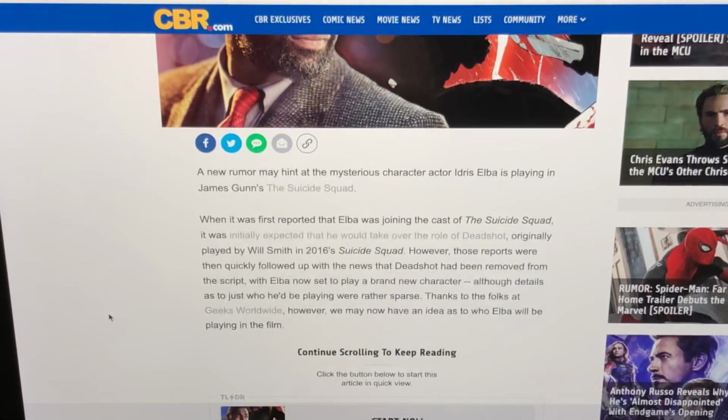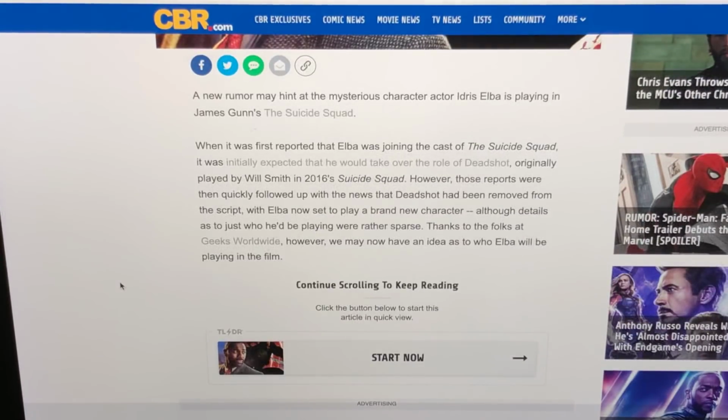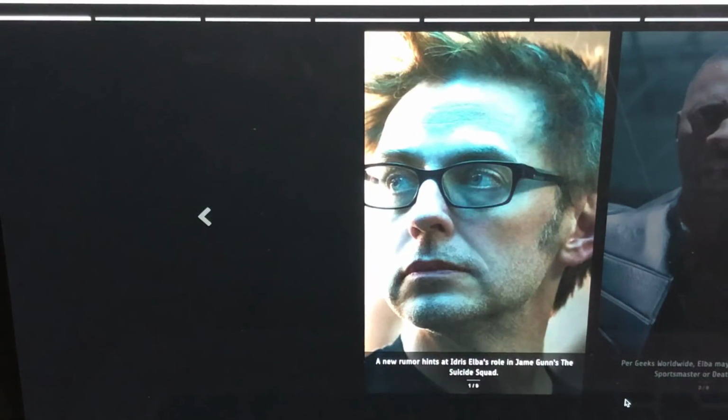But this article leads you to believe that it's not going to be Deadshot, that there's a couple different characters that he could end up being, and Deadshot may not be one of them. It says here, however, those reports were then quickly followed by the news that Deadshot had been removed from the script and that Elba is now set to play a brand new character. So yeah, this is the speculation part right here. He's either going to be Deadshot, which was the role played by Will Smith in the first movie, or he's going to be a new character. So what's the new character going to be?